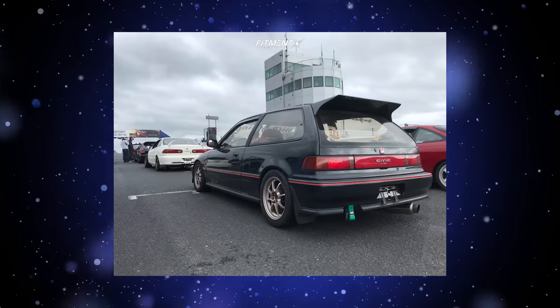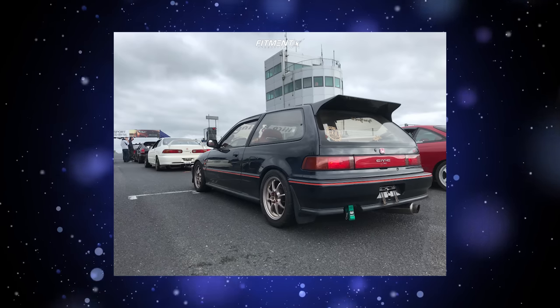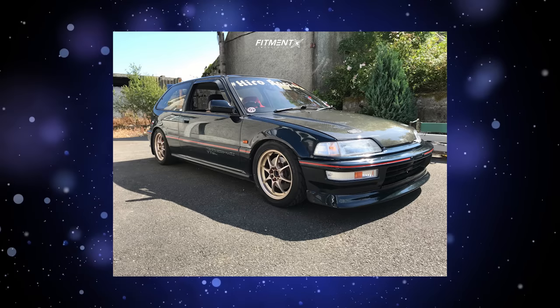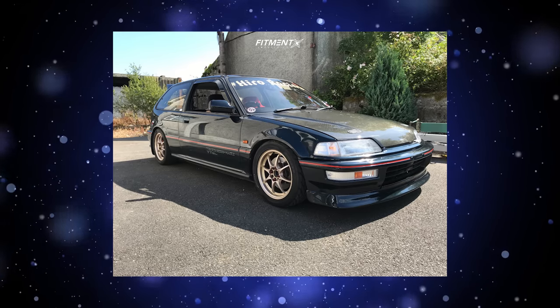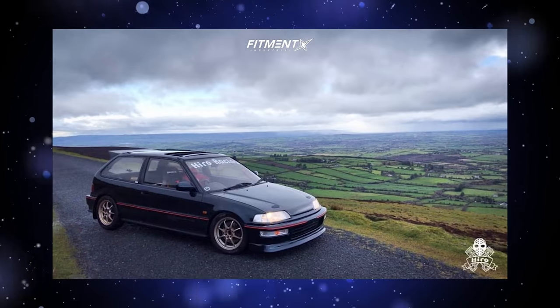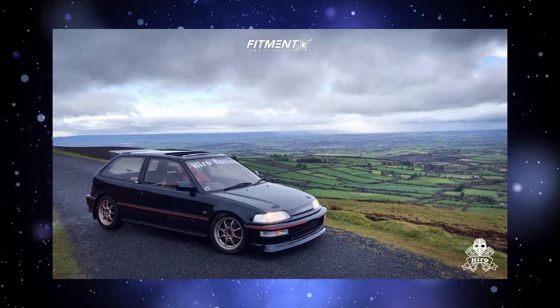I absolutely love this thing, and up here in the Midwest, there's no way you're finding a Civic like this. No, they are rusted out, clapped, or just slammed to the ground. So to me, this is super cool to see. This is how a Civic should be done. Like the pinstripe on the side and everything, it looks really good. I like his meaty, aggressive kind of setup there.